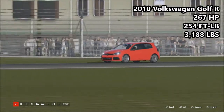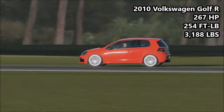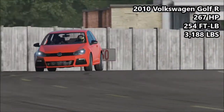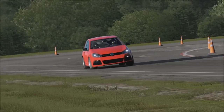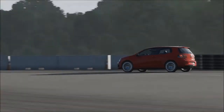Next up, we have the 2010 Volkswagen Golf R, 267 horsepower, 254 pound of torque, 3,188 pounds of weight. Similar to the way we ran the G63, I did want to throw a hot hatch in here. Sort of a little bit puzzled on what to go for. Of course, again, in C-Class there's plenty of options, you know.